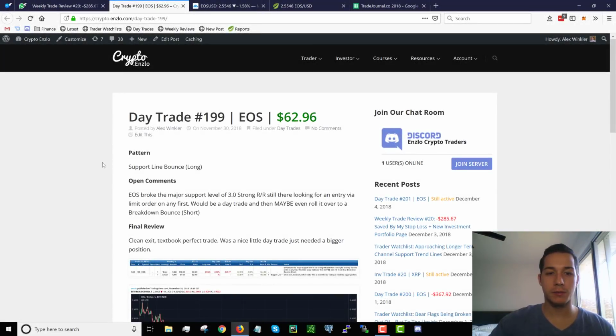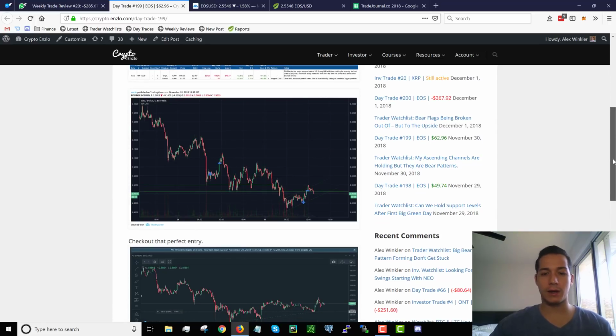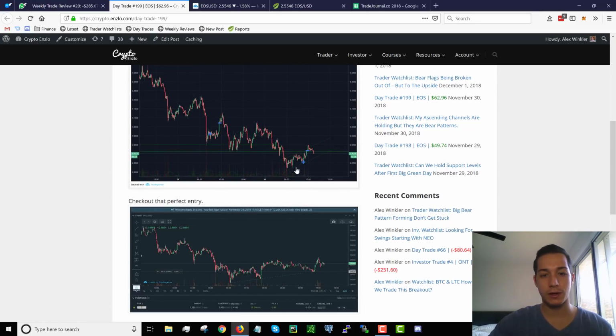The next trade was also a support line bounce, again with EOS. I've been following EOS a lot lately just because it's been moving a lot more than some of the other currencies. Today again, EOS was down over 15% just in the morning, and a lot of the other cryptocurrencies were kind of just chilling around 5%. So there's just a lot of volatility here, and if you can do it right, then you can really capitalize on it.